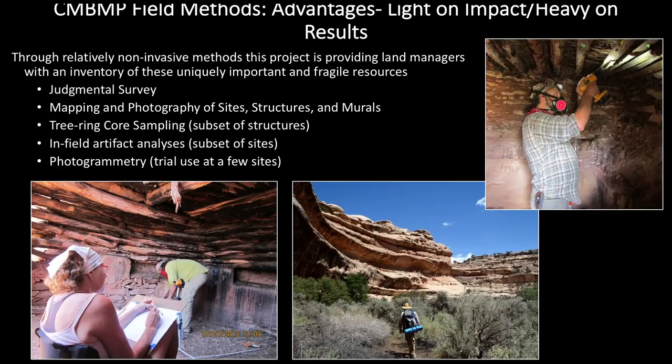And then basically we're mapping and photographing sites and structures, especially ones with murals, and really focusing. There's tons of sites out there, but you have to be more systematic. So we're going to a subsample of those sites that we found murals at, kind of the best examples of different styles, and taking tree ring samples out of the roofs, mapping the roof structures, doing in-field artifact tallies. And at some sites, we're actually experimenting with some photogrammetry, so 3D modeling.